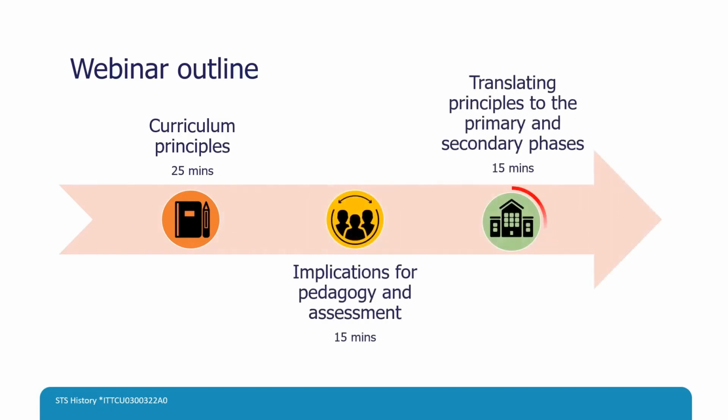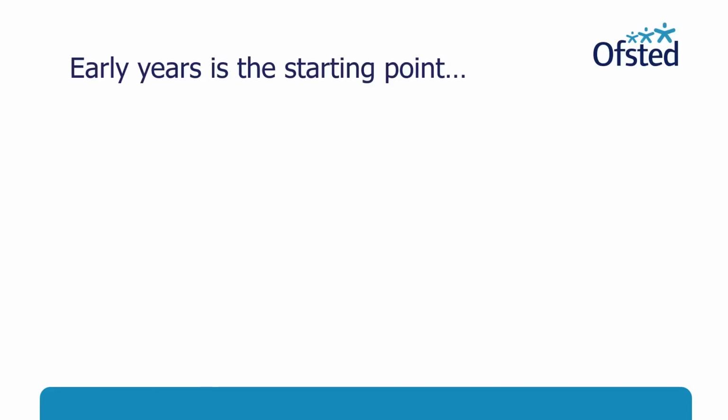In this third and final session, we'll just quickly look at some of the insights that we have shared in previous sessions and think about how these might be implemented in primary and secondary schools. The first thing to say is that if your setting has early years provision, then this is the start of children's journey through the history curriculum.